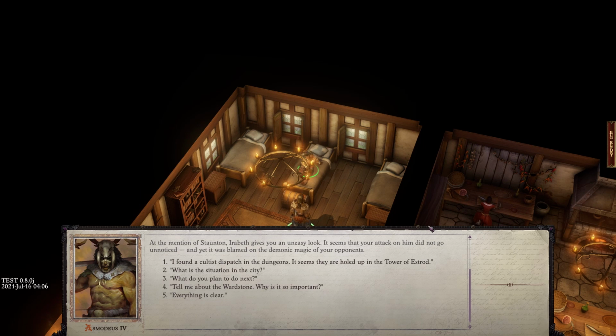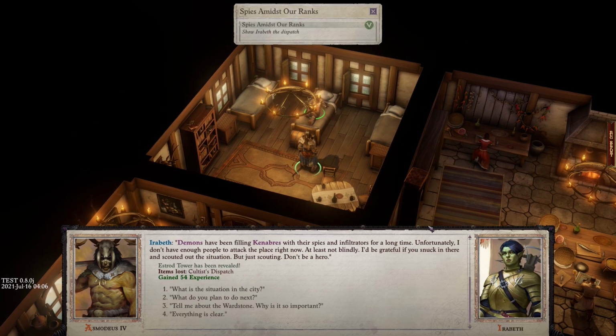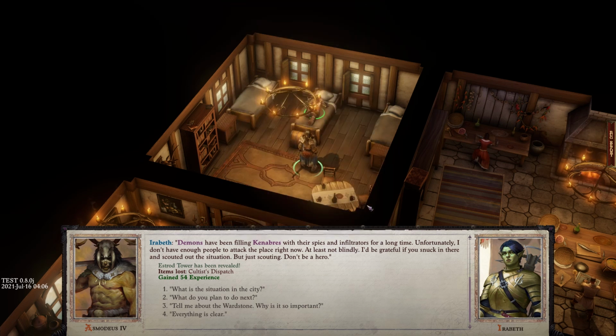At the mention of Staunton, Erebev gives you an uneasy look. It seems that your attack on him did not go unnoticed, and yet it was blamed on the demonic magic of your opponents. I found a cultist dispatch in the dungeons. It seems they are holed up in the Tower of Estrad. Demons have been filling Canabras with their spies and infiltrators for a long time. Unfortunately, I don't have enough people to attack the place right now, at least not blindly. I'd be grateful if you snuck in there and scouted out the situation. But just scouting. Don't be a hero.